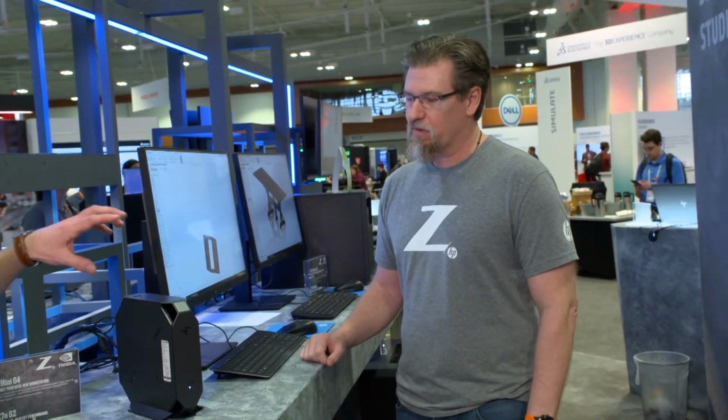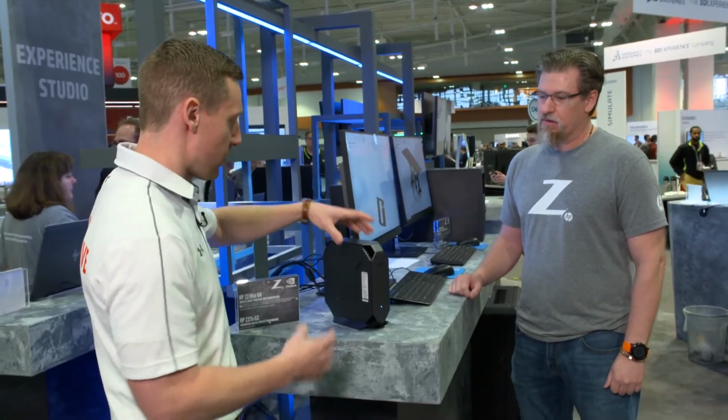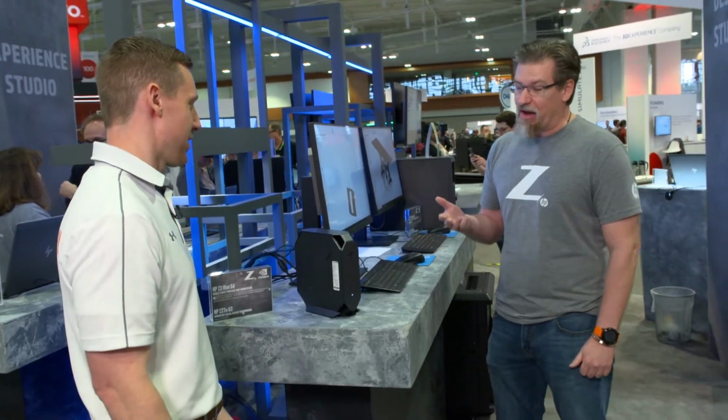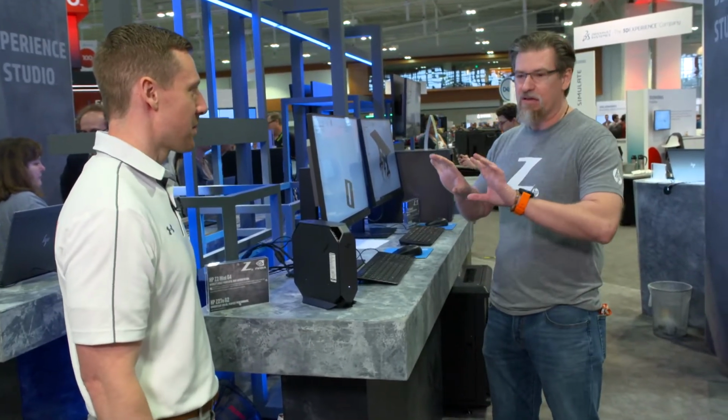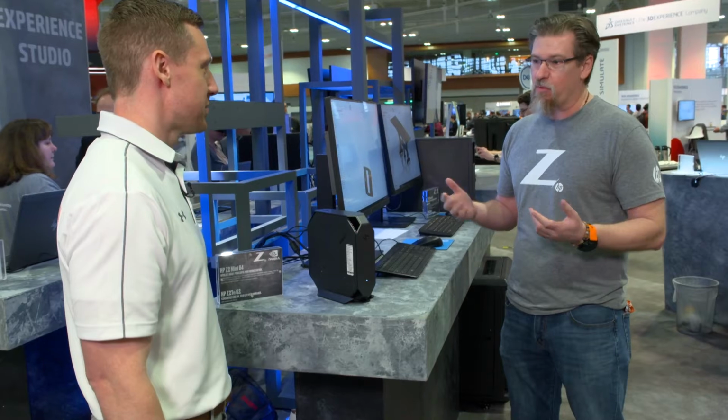I really like this form factor. It's not just small. Sometimes it's small and kind of boxy, but this is small and thin. I feel like I could just toss that in my backpack and take it with me on the go. We actually have a lot of people that are interested in that because they've got displays, keyboards and mice at their different work locations. They just pop this out and carry it with them.